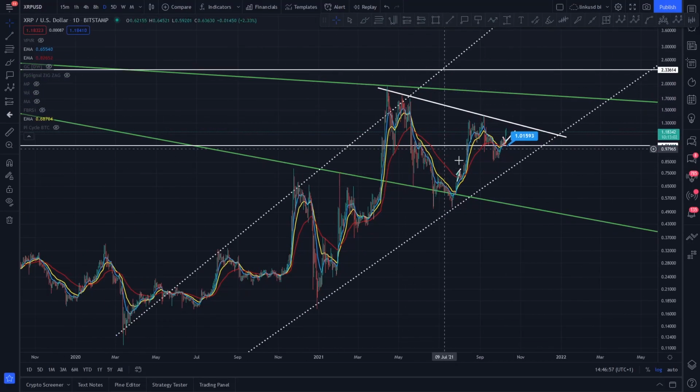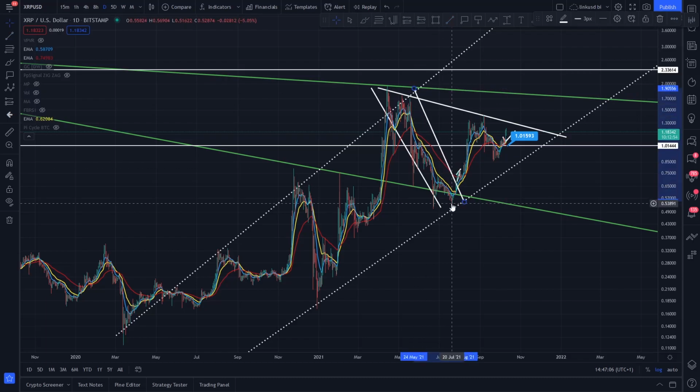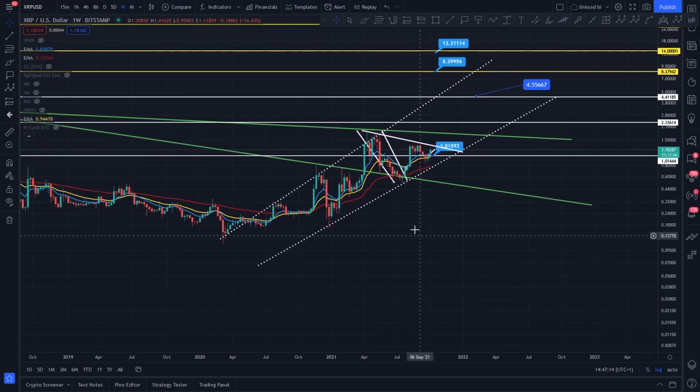So potentially this is the handle and you've already broken out. If you want to look at it like that, you've come back, this is the handle, and you've actually broken out of the handle many months ago, I think a couple of months ago in July. If you want to look at it on the weekly time frame, let's take a look. That's potentially the handle that you've broken out of, and you're already on your way.